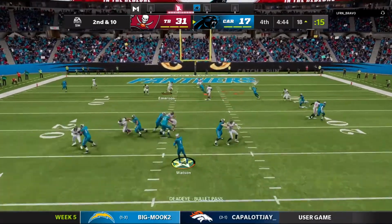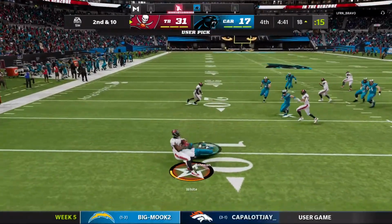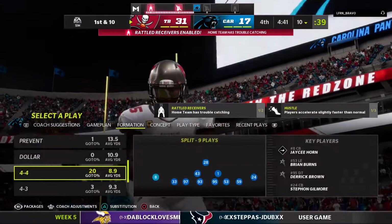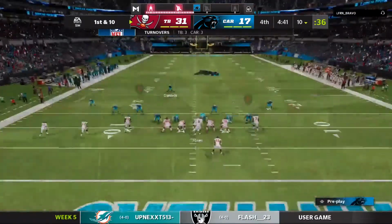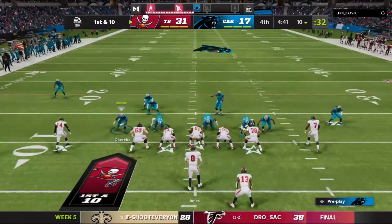Throwing again, it's Watson. And now Watson throws another interception. Shit weak as fuck, bro. And the Buccaneers force the turnover, and they'll take over at the 10. So not quite a first and goal. It's 1st and 10 from the 10.